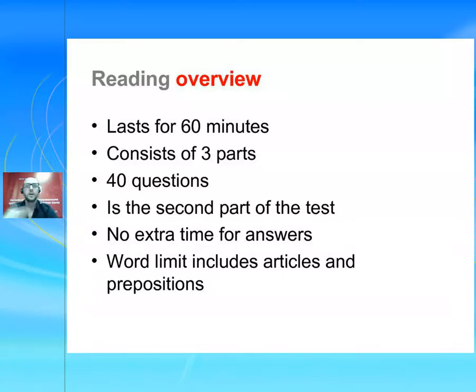As I said, remember the strategy that I told you. Look at the title, look at the picture if there is one, and there isn't always. Then skim the first paragraph, only the first paragraph, and then go to the questions. Do not continue reading after the first paragraph until you've looked at the questions. Really, really important now. Very good advice.